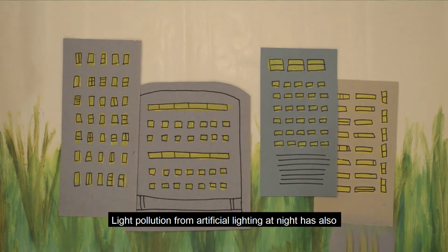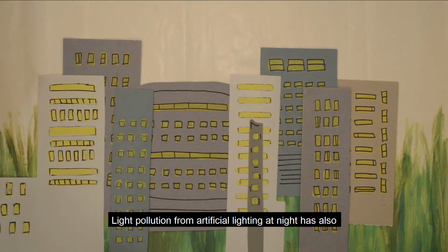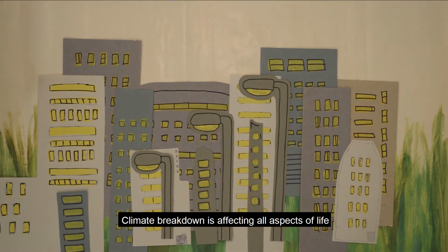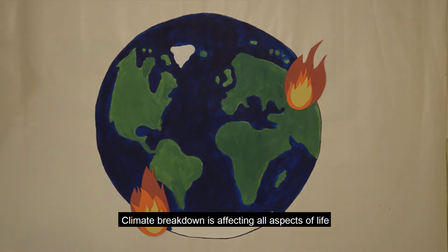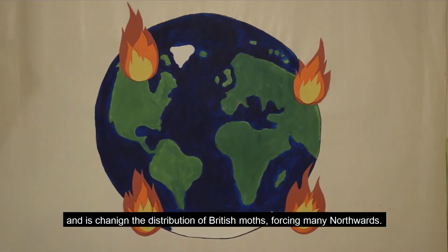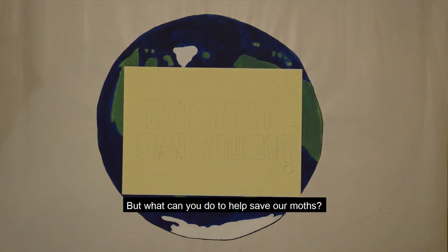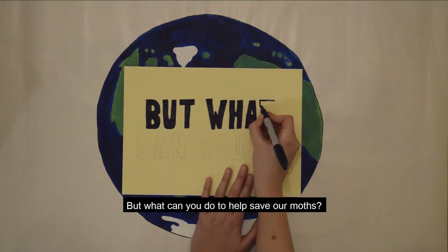Light pollution from artificial lighting at night has also been linked to changes in British moth abundance. Climate breakdown is affecting all aspects of life and is changing the distribution of British moths, forcing many northwards. But what can you do to help save our moths?